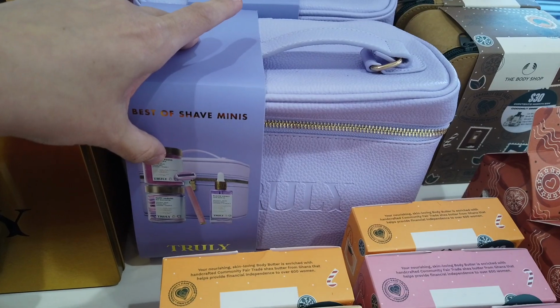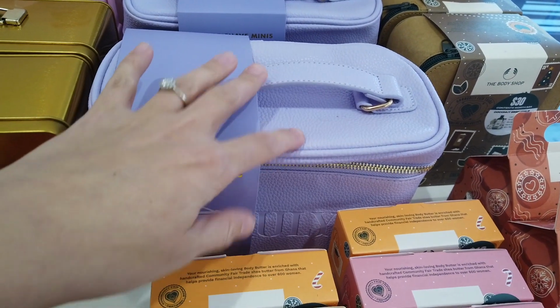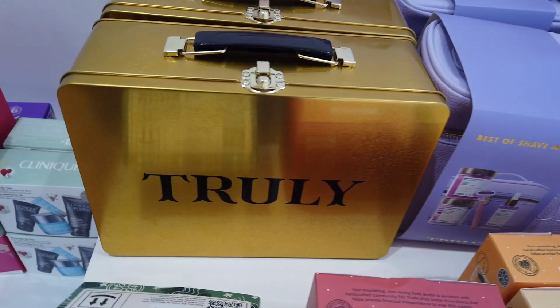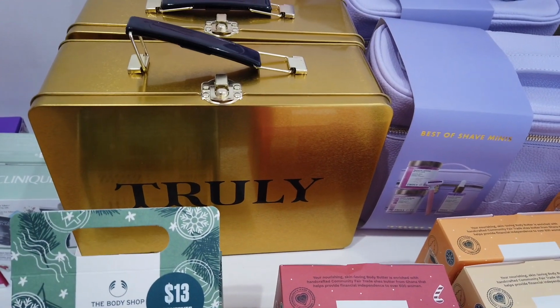I have the shaving scrub, and then I have a whipped unicorn cream thing. Loving this bag. The only thing with Truly, I feel like it's very, very expensive for what it is, but the packaging is A+. Look at this gold tin here with different pieces inside. That is fantastic for a Truly fan.